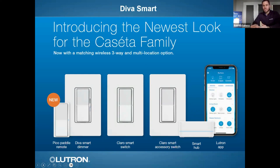But enough about the old, let's talk about the new. So that is the Caseta brand. We now have some new products, part of the Caseta family. Before getting into that, I will tell you some of the feedback we received from the original Caseta. Some people didn't like the look of it. They thought it was a bit too smart looking in a sense. They didn't like the fact that it didn't have a preset.